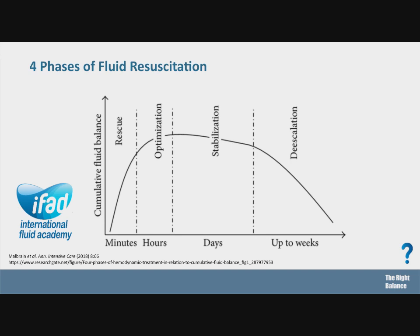But where we really truly fall down in this journey is in that de-resuscitation or de-escalation phase, where the patient themselves physiologically is having trouble getting the fluid off. And as you saw in that previous study, we weren't that good at removing it, in that only 42% of that population got diuretics. I also believe in this phase, technology can help us determine when it's time to start removing that fluid, as well as when to stop, because we don't want to remove too much fluid.